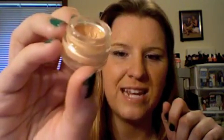The next one is probably, this and the Boi-ing are my absolute favorites out of this whole kit, and this is the Erase Paste, and it comes in the shade number 2 medium. I think that this kit only comes in this one color. I don't think you can get it in a light or a dark. But here's what it looks like inside, and you can see I've definitely been using it. There's a nice little dent in it.